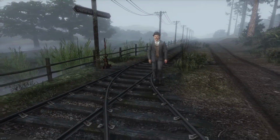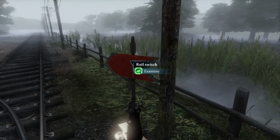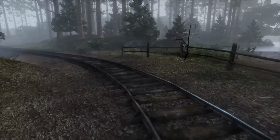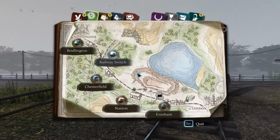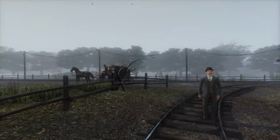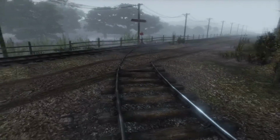Should we reset that so that the trains move, Watson? There we go, so that any trains that happen by while we're doing our investigation don't suddenly get detoured. Oh, that's just the switch. Okay. Yeah, right. Okay, good.